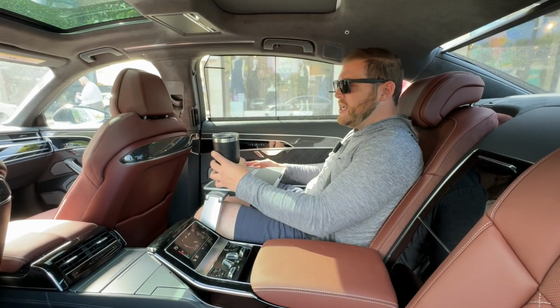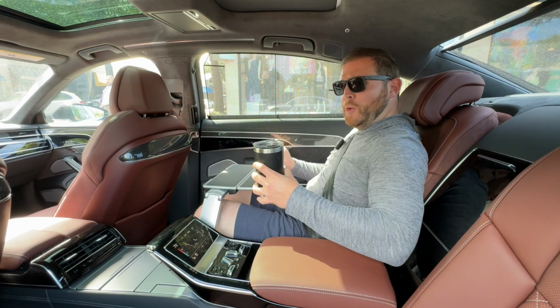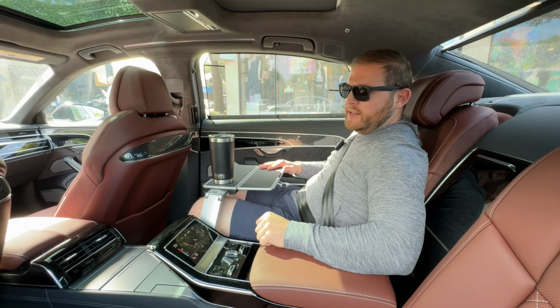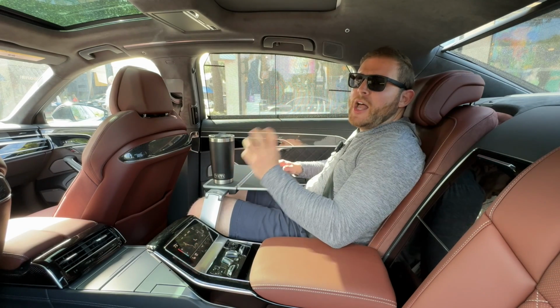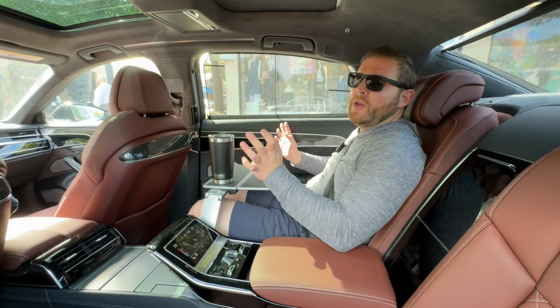And as you can see, just like an airplane, I actually have my own fold-out tray tables. That means I can enjoy a nice beverage back here. I have a little touch screen here on the center console. I can control my heated and ventilated seats. I can control the climate. I can even get a massage back here. It is truly the most luxurious way to travel in an S8.